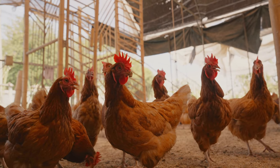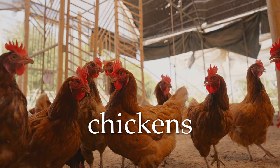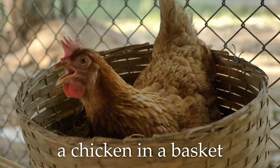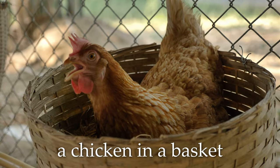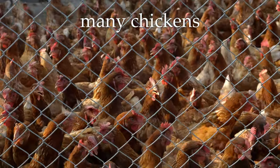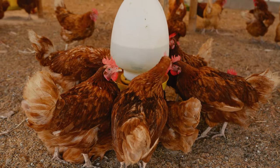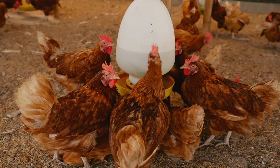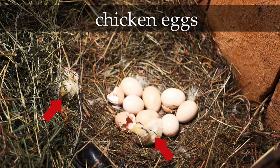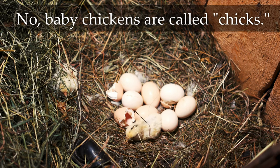What are these? These are chickens. White chickens. A chicken in a basket. Many chickens. This lady has a chicken. Chickens drinking water. Chicken eggs. Oh, and what are these? Baby chickens? No, baby chickens are called chicks.